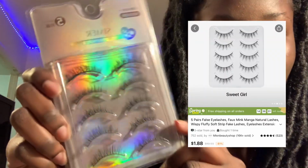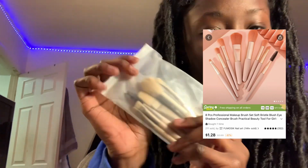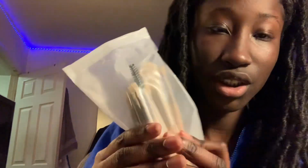And yeah, so now moving on to all the makeup accessories that I got. The first thing that I'm going to show you is these cute little natural looking lashes. Funny thing is, it came with a tweezer and a little glue, which is cute. Now the next thing I'm going to be showing you guys are these small mini makeup brushes. Now I have all of these.